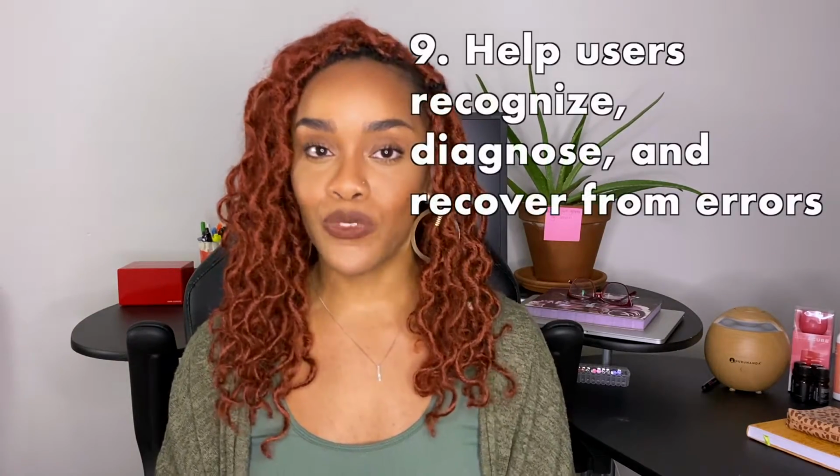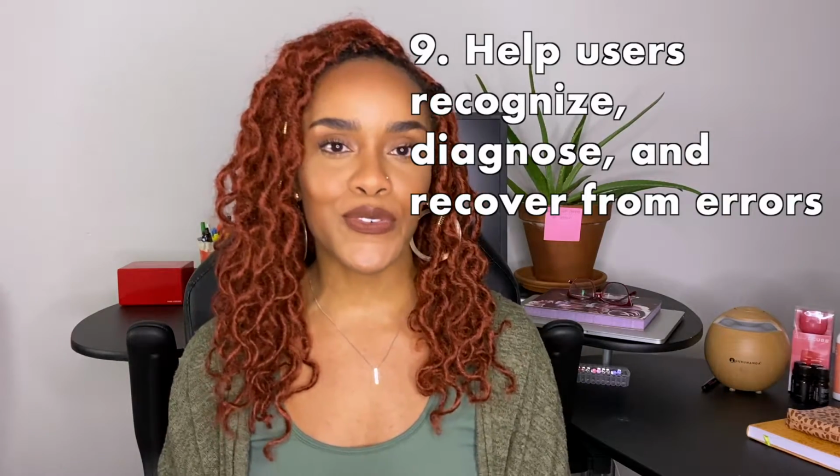And this is definitely something that we want to pay attention to if we want people to take action. If that is our goal here, then we don't want people to be stuck because of the sheer amount of information that we're providing them. Next is helping users recognize, diagnose, and recover from errors. There are going to be times when people will cause errors on our products, right? And that's fine, but we want to make sure that they understand what's actually happening and why the error is occurring. So when there are errors, the messages that come with these errors should be helpful.